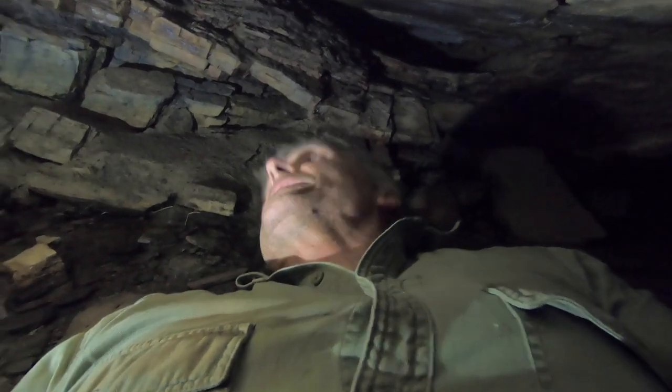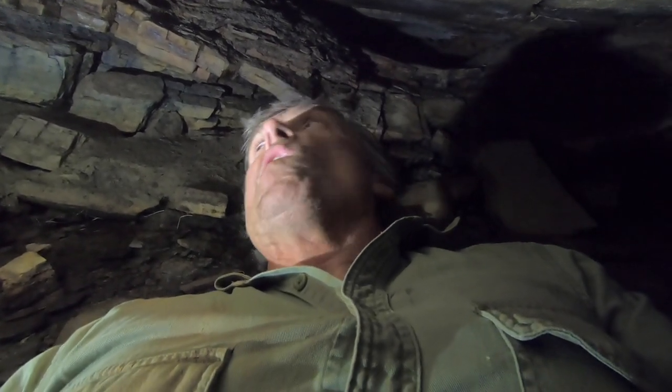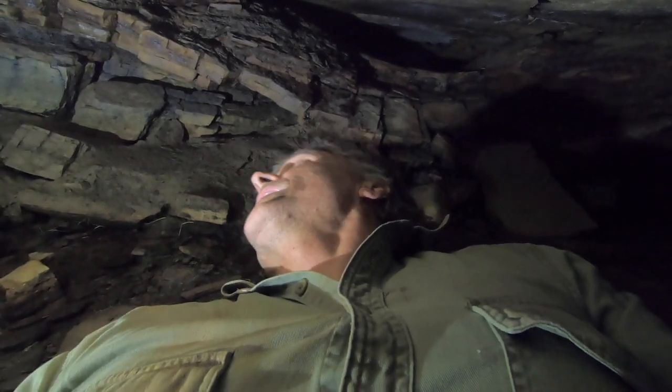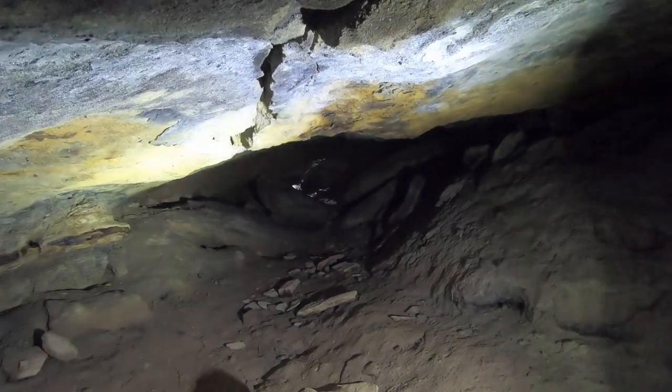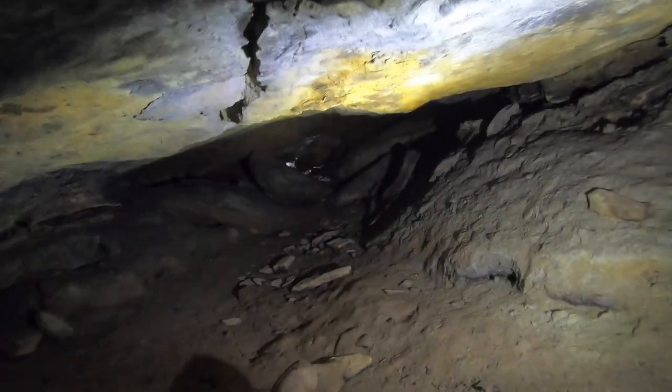So let me ask you this, guys. Should we come back? It's kind of a long ways. And I don't think Todd's ever been to the end of it. He says it keeps going, and there's a bunch of water back in there, too. So I don't know if this is a coal mine or an actual cave, but it could be either, I guess. All right, I'm going to call it quits for now. There's the light to the entrance right there, and we'll work our way back and try to avoid the spiders.